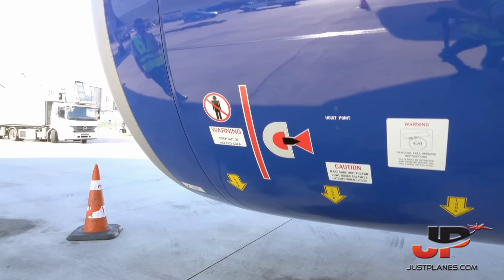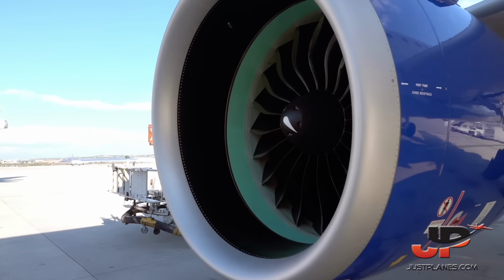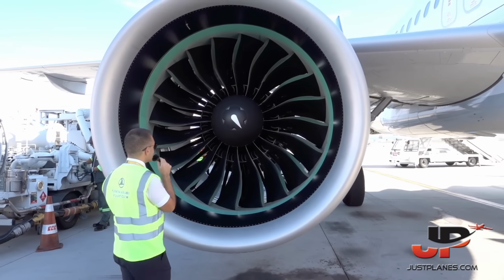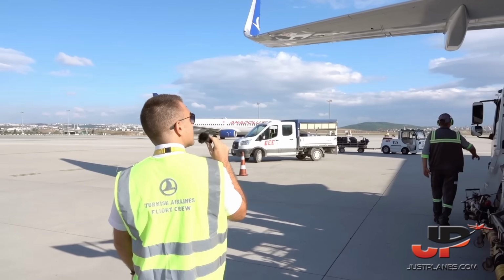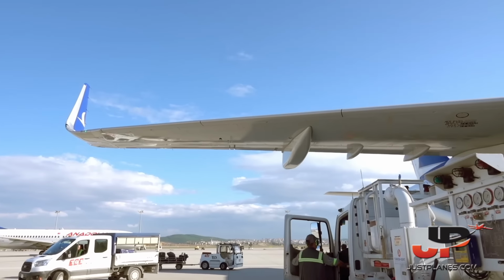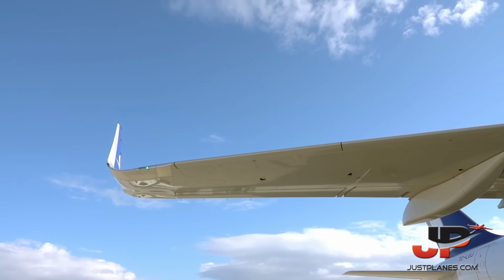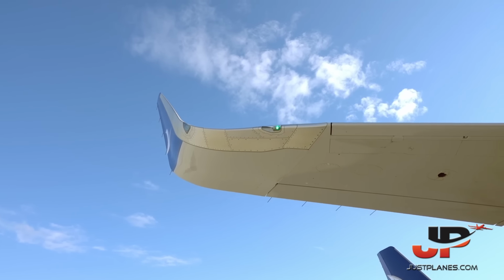Look how beautiful it is, a brand new Airbus A321neo engine. I'm checking the blades to see if the condition is good or not. And there we go, I have slats 2, 3, 4 and 5 here. Our aircraft is equipped with sharklets, so I'm checking out the condition of the sharklets.